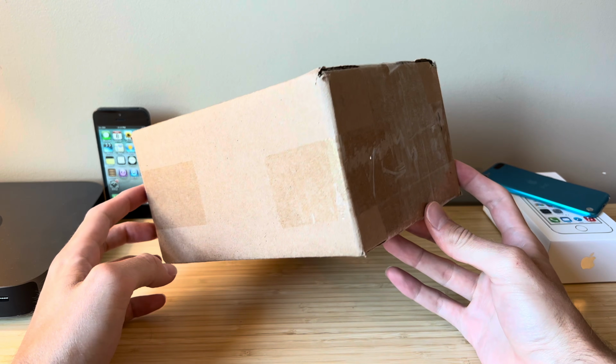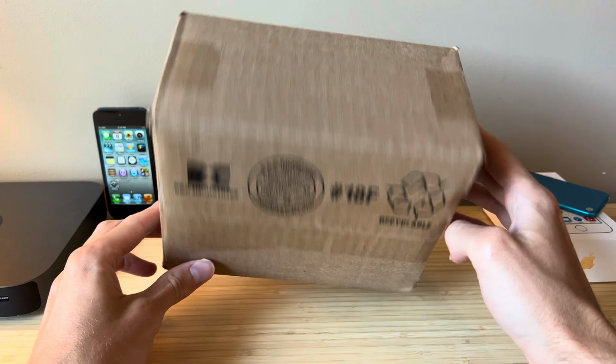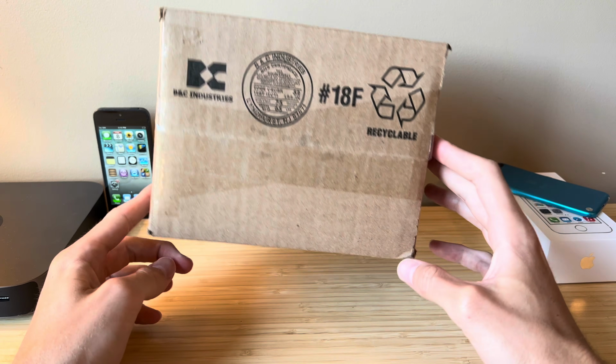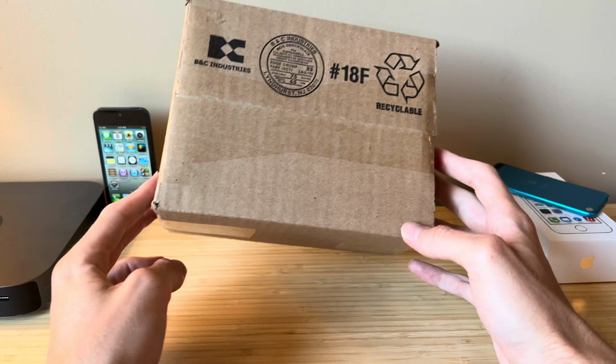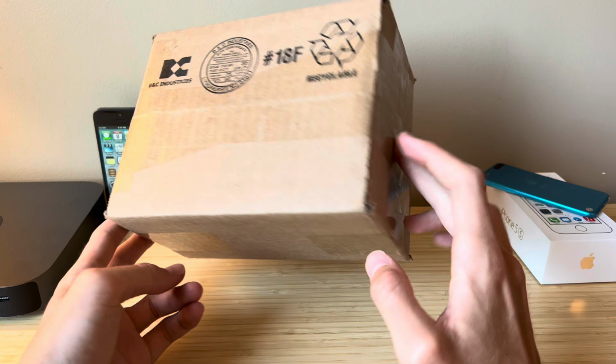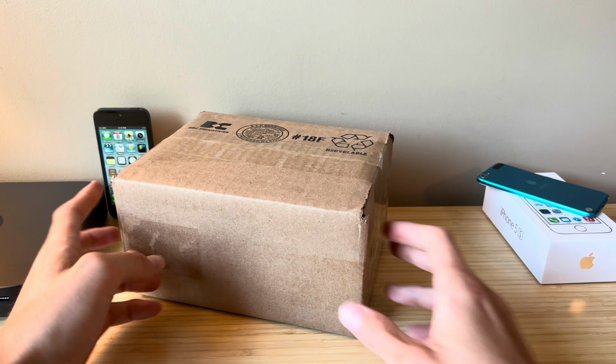We've got a box here with, I honestly can't remember what's inside this thing, but I believe it is an iPhone or an iPod based on the box size, and it weighs almost nothing. So let's get this thing opened up and see what we have.